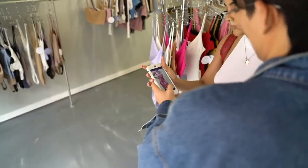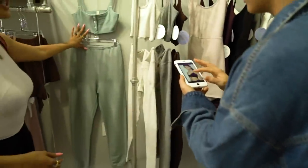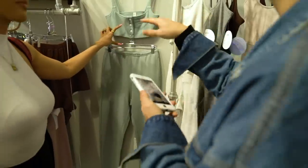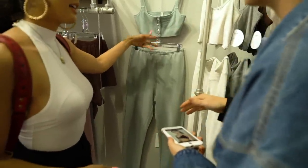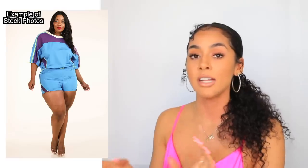Now, the reason why this is something that I like to point out is because if you don't have money for models, if you don't have money for studios, if you don't have money for Photoshop and graphics for your website, this is a really good selling point for you to use professional high quality pictures if you do buy from this particular store. So you always wanna ask, if I buy from the store and I buy these products, do I have rights to use these photos? 9 times out of 10, 10 times out of 10, they are going to email you the photos of each item that you bought with multiple angles so that you could use them on the store.